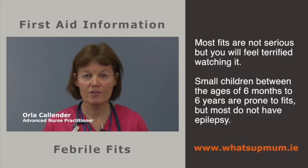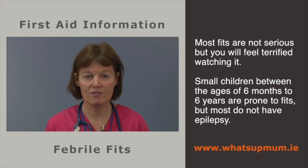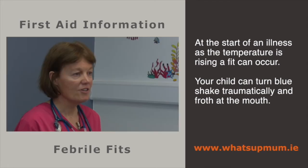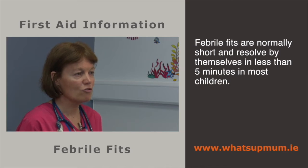Most fits are not serious, but you may feel terrified watching it. Small children between the ages of 6 months to 6 years are prone to fits with a temperature, but most do not have epilepsy. At the start of an illness, as the temperature is rising, a fit can occur. Your child can turn blue, shake dramatically, and froth at the mouth. Febrile fits are normally short and resolve by themselves in less than 5 minutes in most children.